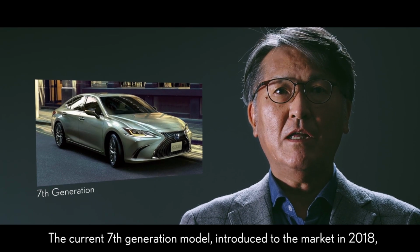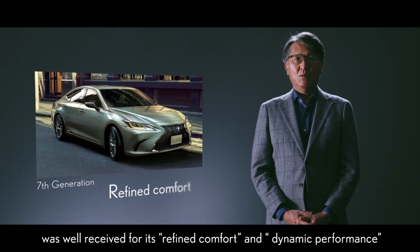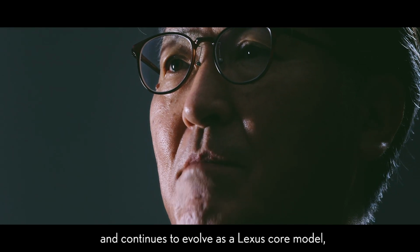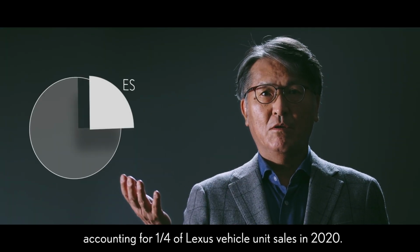They tried to inject some more sportiness into this vehicle, because they mentioned the IS here, the latest one that just got redesigned. So Lexus has a new testing racetrack that they have developed in Japan for the development of these vehicles, right?